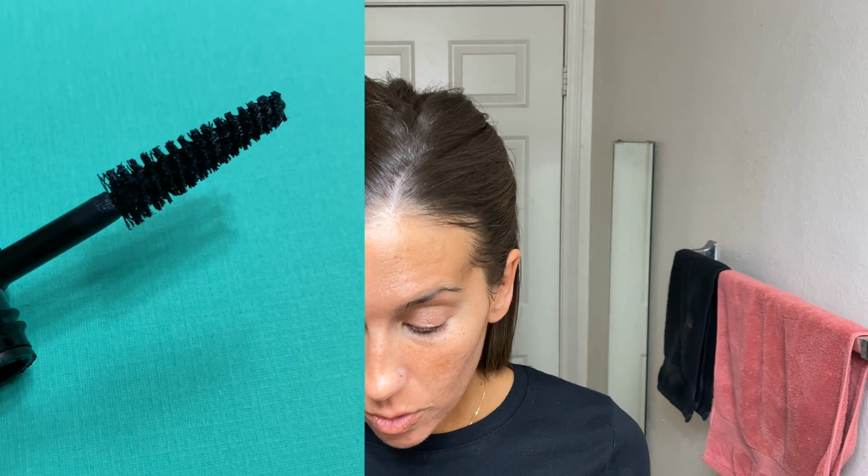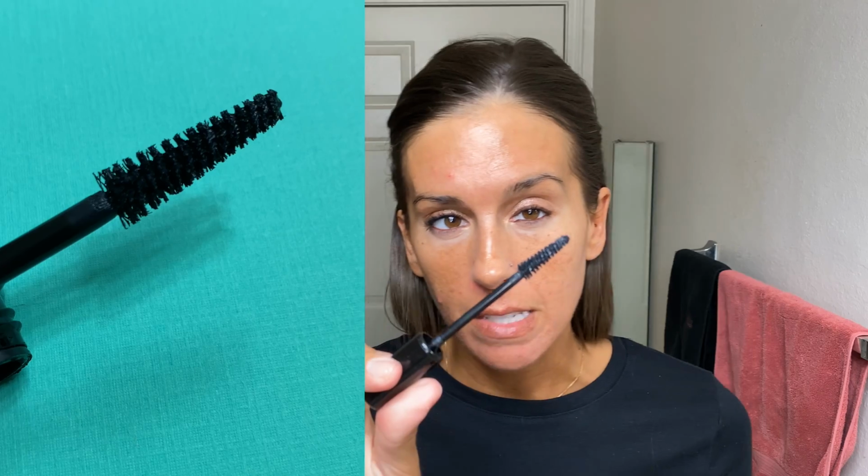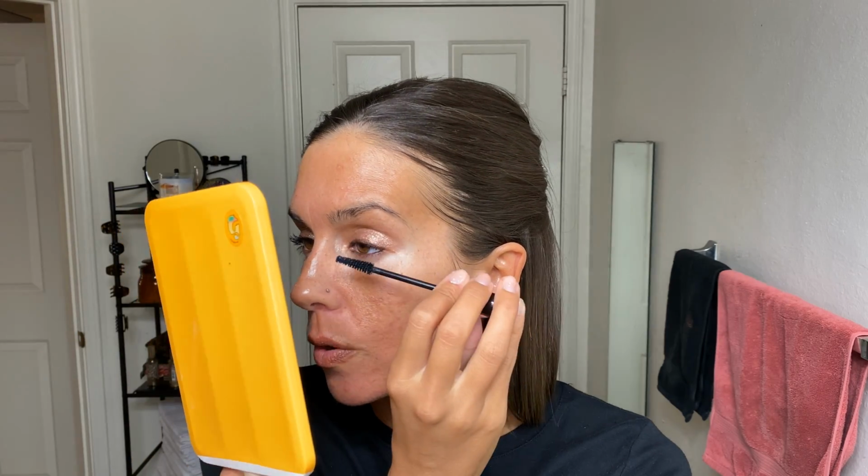I actually like this mascara. It's cheap. And I don't know why more people don't talk about it. It's got a nice little natural bristle wand and it always comes in a twin pack. So you get two for like, $5 or whatever.